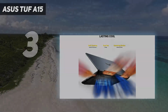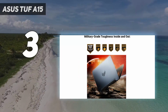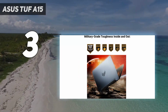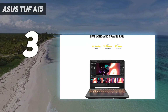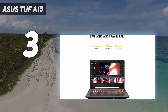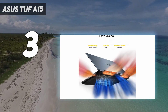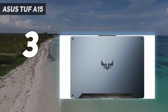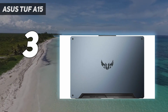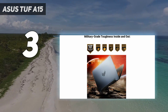Asus TUF A15. Many of the best Asus gaming laptops can command a serious price tag, but the brand also excels at the bottom of the budget as well. Nowhere is that exemplified more than in the Asus TUF A15. This is a model with a well-established position in cheaper categories, and while some of its features are a little dated in 2024, it's certainly the best budget pick of the lot right now.